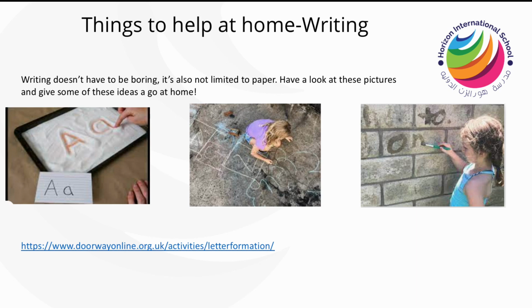Give your child a wet paintbrush. Could they write on the floor or on a wall? I've also shared a link with you, Doorway Online, where the children can practice their letter formation and number formation online.